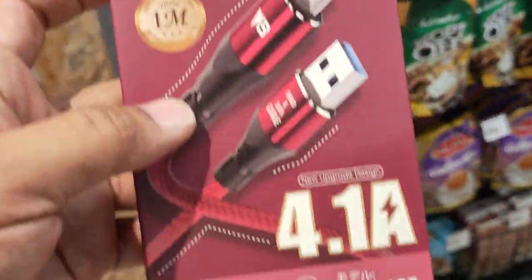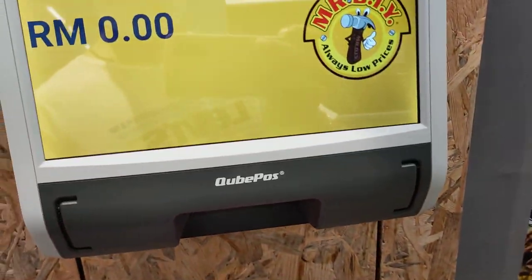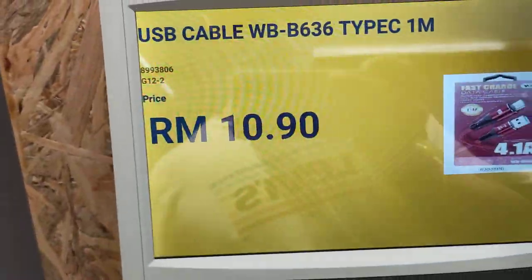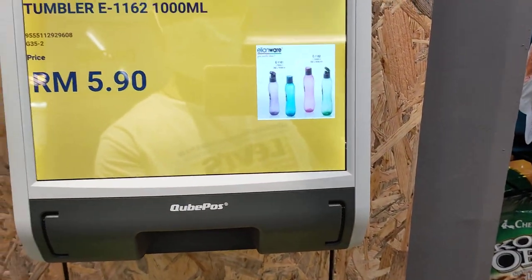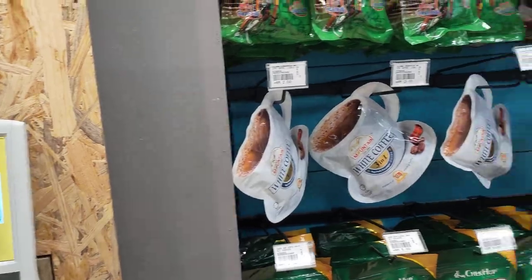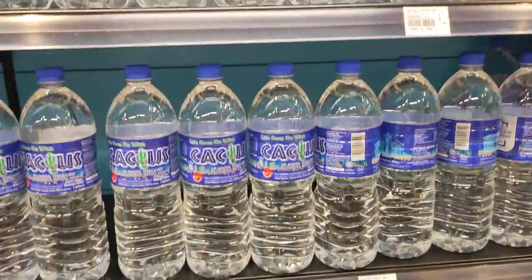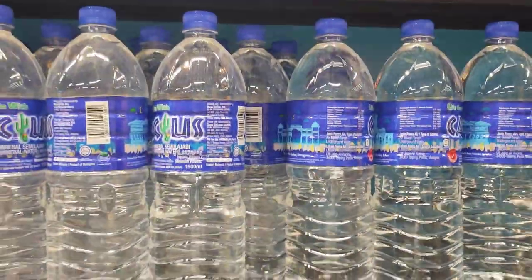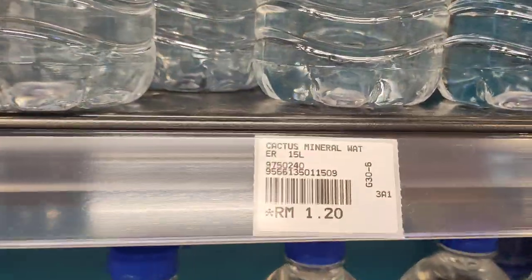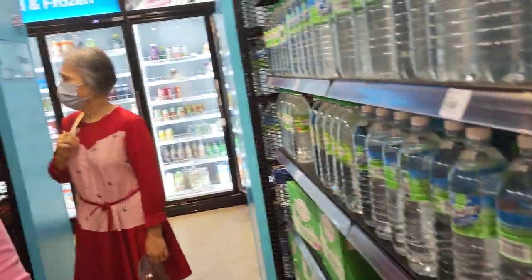The fast charging cable with 4.1 A. Does it work? 10 ringgit. A drinking bottle, let's see. 5.90. I thought it's 18 ringgit. Oh, wow. So, you can get your big bottle mineral water at 1.20. This is big bottle, yeah? For 1.20. I guess the small bottles is going to be what, 50 cents or less.